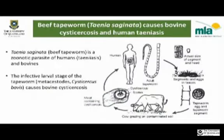So the beef tapeworm is a zoonotic parasite of humans and cattle. In humans, it causes a disease, taeniasis, which occurs when beef tapeworm is harboured by the human in the gut, and segments and eggs are shed in the feces. Cattle are the intermediate hosts, and they become infected when they eat feed or pasture that's been contaminated with human feces, and the eggs or the segments will develop into larvae and then cyst in the muscle tissue.